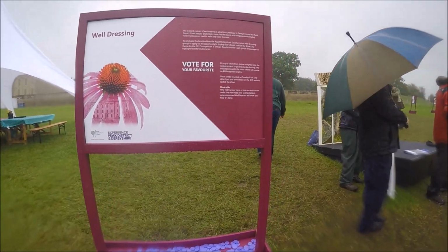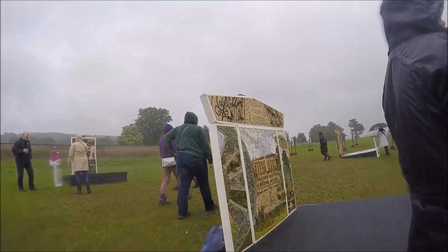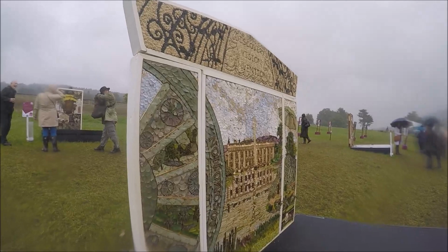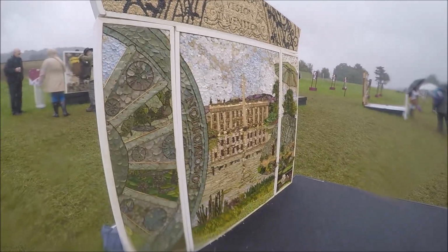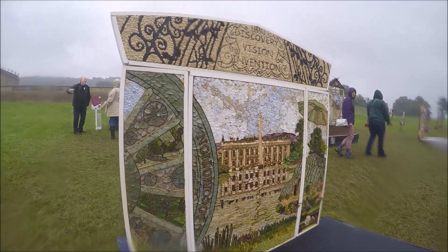This is the well dressing section, and we're going to have a look round and vote for our favourite. They're all based on the Chatsworth House and gardens and surrounding area.